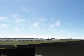Envoy 3422, winds 200 at 3, runway 28 left, cleared to land. 28 left, cleared to land, Envoy 3422. United 1304, hold short of runway 9 right. Holding short of runway 9 right, United 1304.